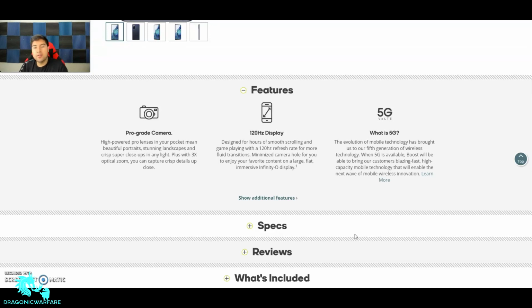Of course, there is 5G. It says 1.5. That's funny. It says 1. So this phone is 5G compatible. It says the evolution of mobile technology has brought us to our 5th generation of wireless technology. When, like I said, that's funny, 5G is available, Boost will be able to bring our customers blazing fast, high capacity mobile technology that will enable the next wave of mobile wireless innovation. So not there just yet. I don't think anybody really is there fully.